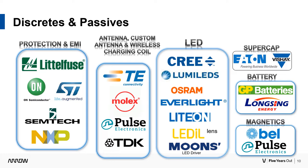And also NXP has their own offering as well. For antenna, custom antenna and wireless charging coils, we have TE for antenna. And also Molex for wireless charging coils and also custom antennas. Pulse Electronics, usually the antennas. TDK also has their own wireless charging coils.